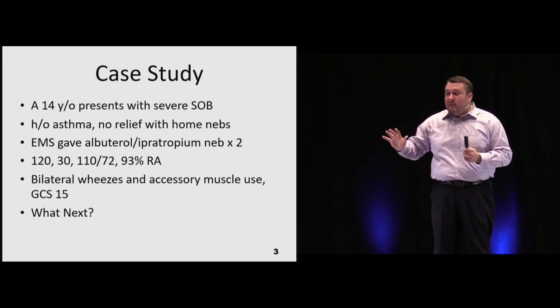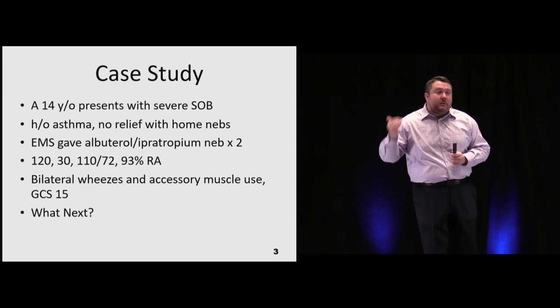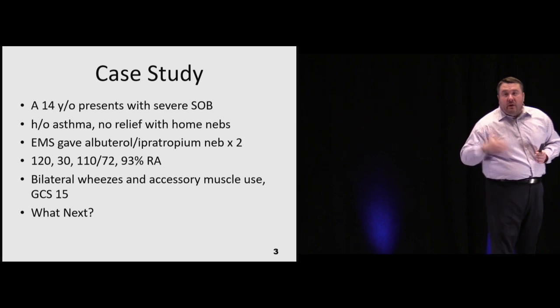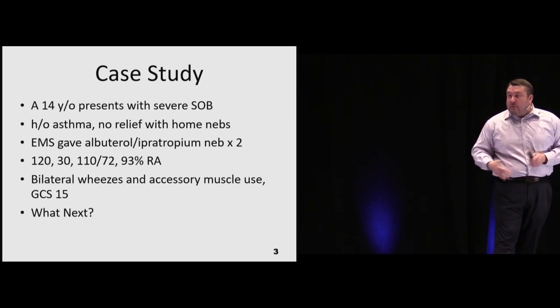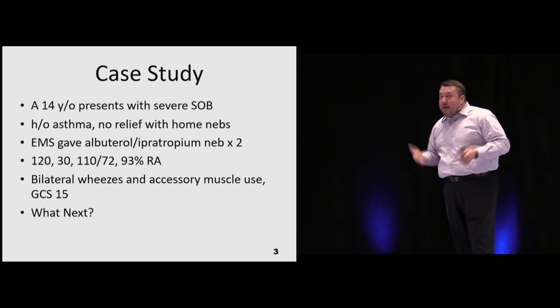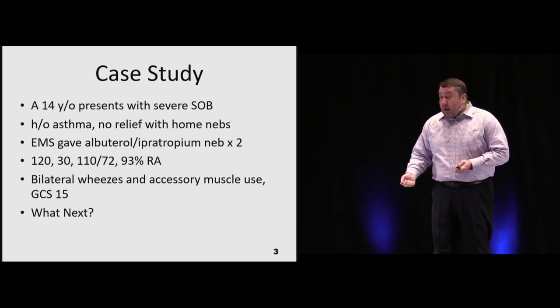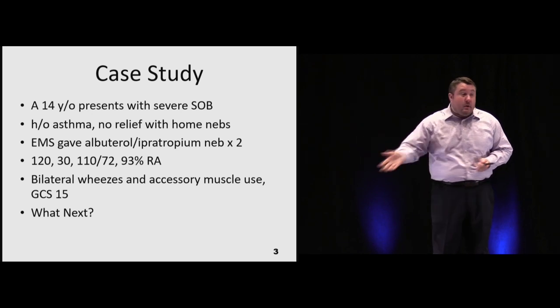Epinephrine, yes, I love it. This patient is a great candidate for IM epinephrine. If they've had three, four, five albuterol treatments or levalbuterol treatments and they're not better, let's go to something else. Epi is a great option, especially in a young person.